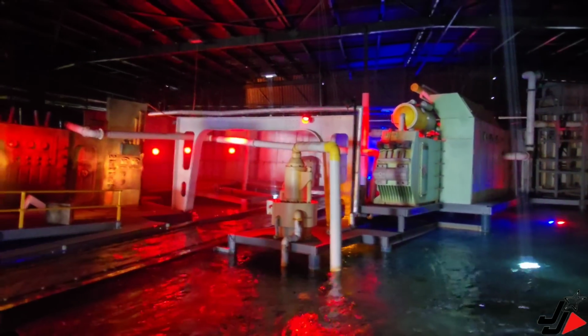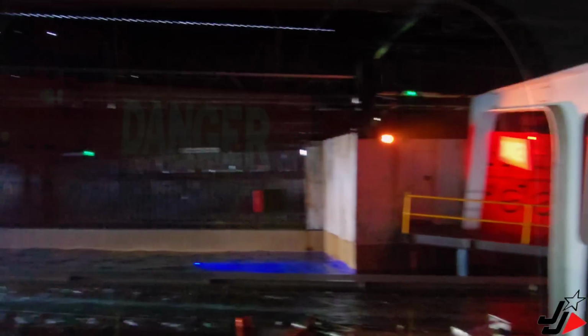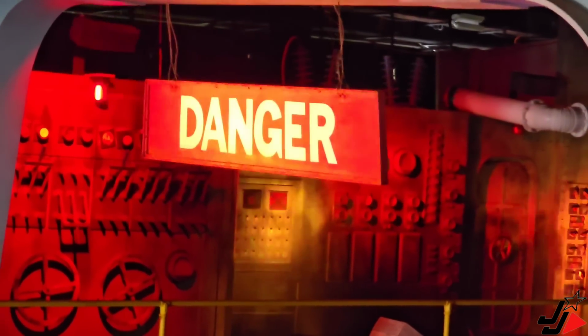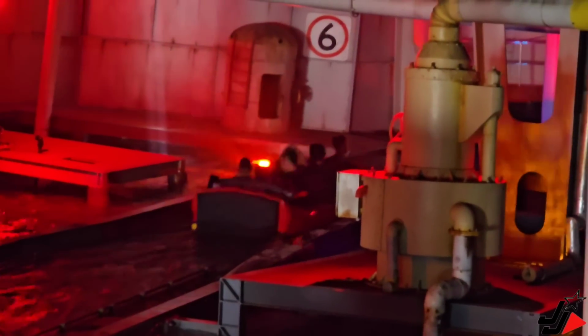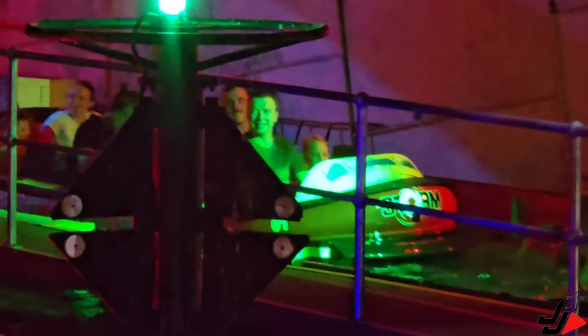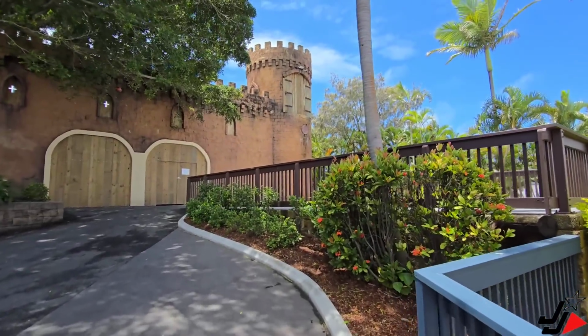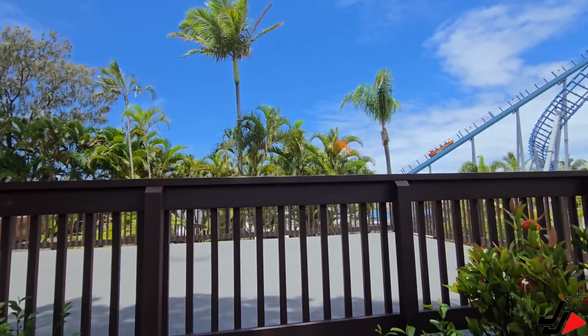Now, years ago, this used to be part of the Bermuda Triangle ride, so this is pretty cool. One thing is for sure, if you ride the Storm, you will get wet, but you actually might get soaked. Well, still nothing's been done with this area, but it is open. Now you can walk up here and have a look on the, I guess, observatory deck over the Storm Coaster.